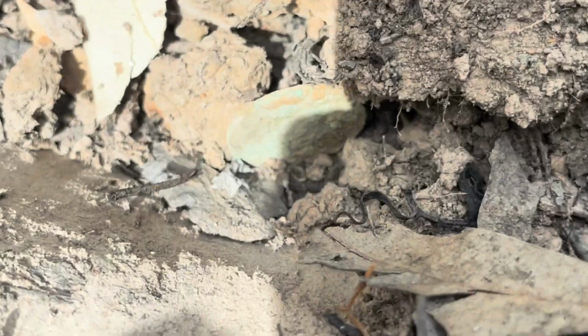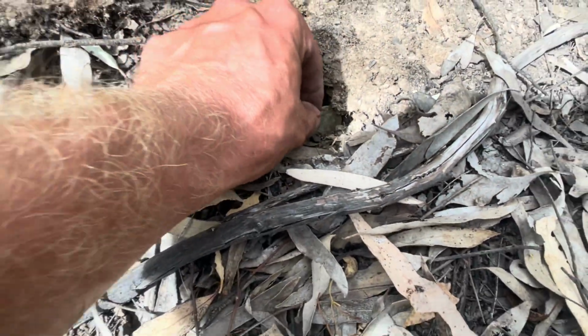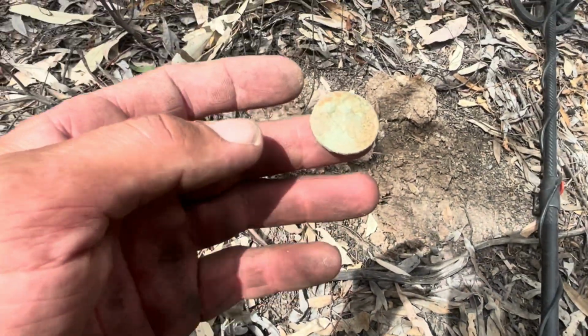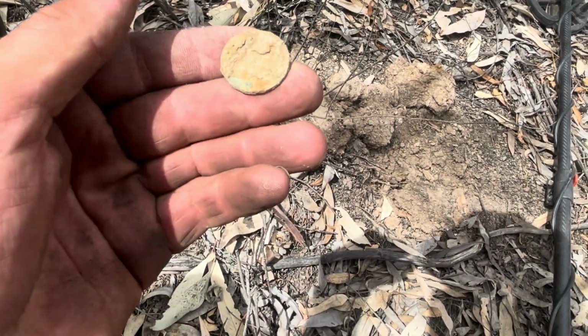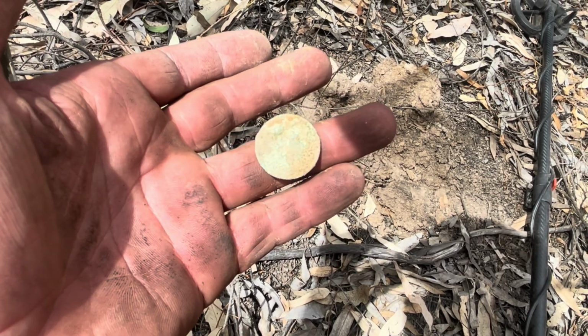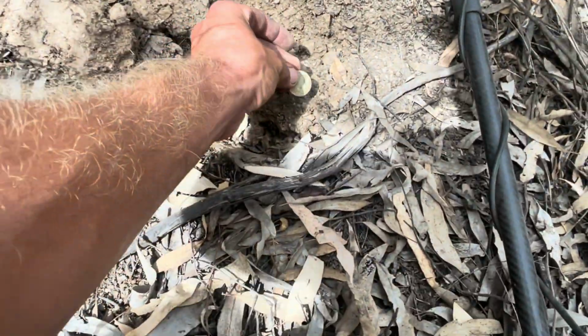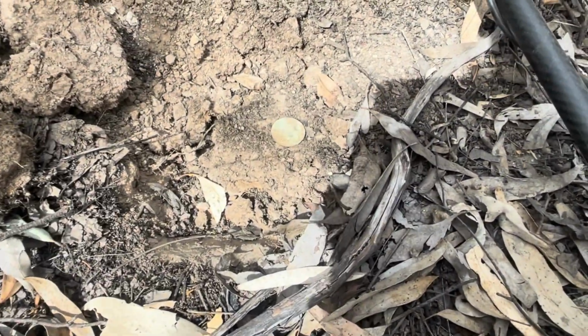Doesn't that look nice? Little 20. Might be going to be halfpenny day today. Halfpenny and button. So we'll give that one a clean and see what kind of coin we've got. So we're back in a tick, we'll give that a clean.